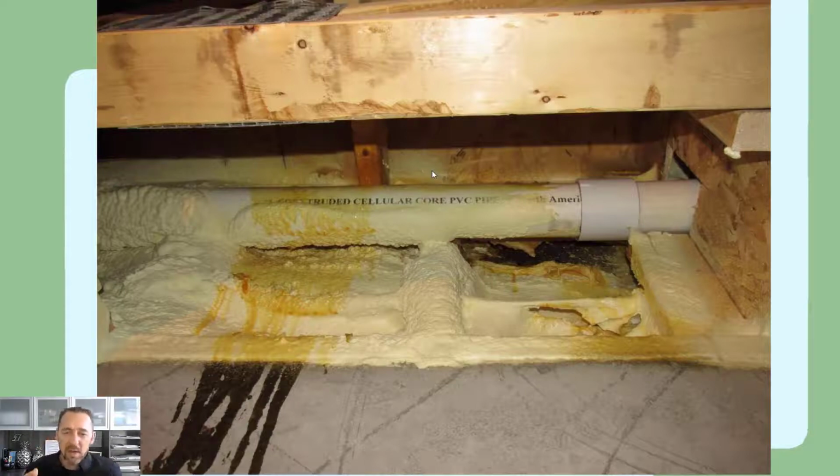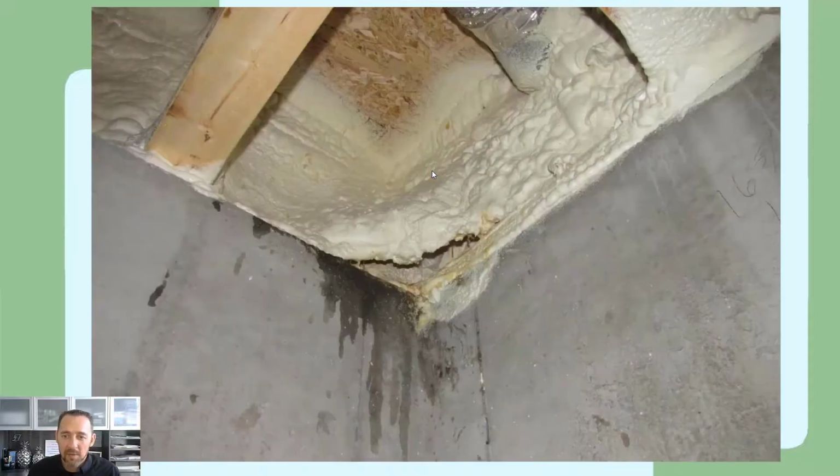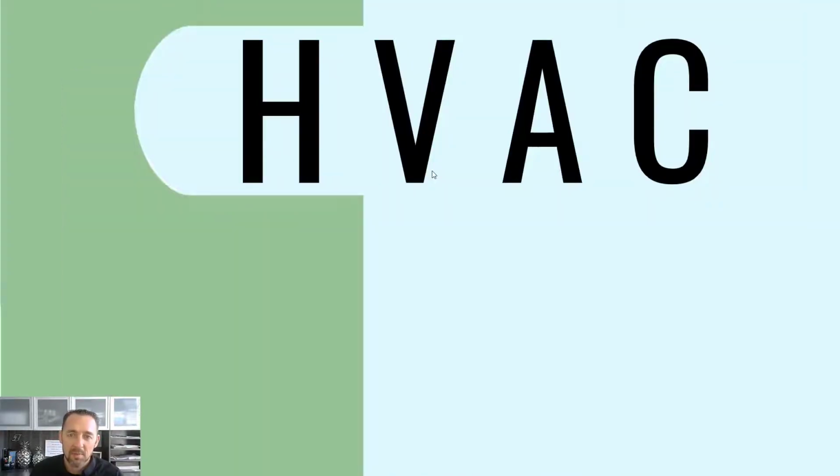Here's some other stuff. We've got improper installation of insulation. It's two-part foam, and the mix was not adjusted properly, so it didn't cure right. And we got foam just kind of running down the sides of the walls. Here's another example of that.